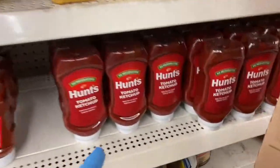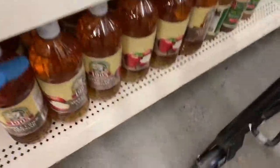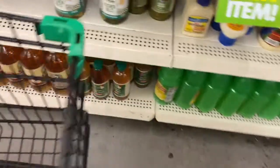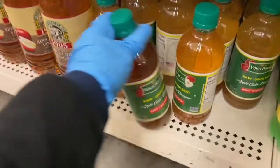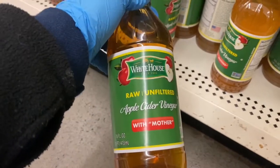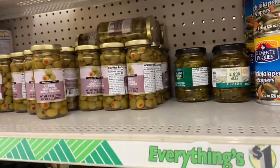And these are Hunt's ketchup. That's a good buy. So I'm gonna get one of this apple cider vinegar. And you know, they even have the one over here that has the mother in it. See that? Unfiltered apple cider vinegar with the mother. That's pretty interesting. That's Dollar Tree. This one is Velacet. Where is it? There it is. And then let's see, sweet pickles, the hot sauces, and then you have your olives.